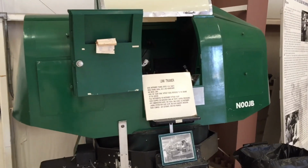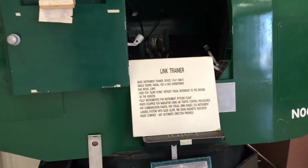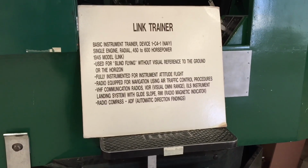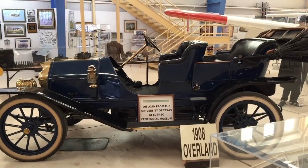Well, this is like a flight simulator used by the Navy, and it's called the Link Trainer. Right here, it pretty much tells you what it was used for. It was a basic instrument device, and it was used for blind flying without visual reference to the ground or the horizon.